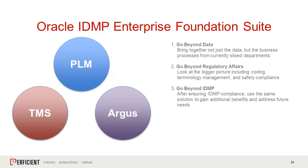The first one is the ability to go beyond just the data. When you hear about IDMP solutions, you'll hear a lot about MDM, Master Data Management, which is certainly an important part of IDMP because you're automatically bringing the data together. But our solution allows you to bring together not just the data, but also the business processes from currently siloed departments, because typically you will find that the sources you'll need for putting together the IDMP data are strewn across the company in different departments that are typically not talking to one another today. And there has to be a process in order to bring that data together and to approve the IDMP records, and our solution takes that into account.